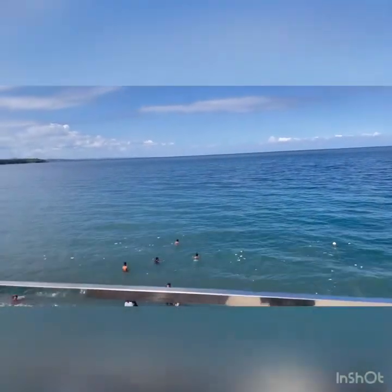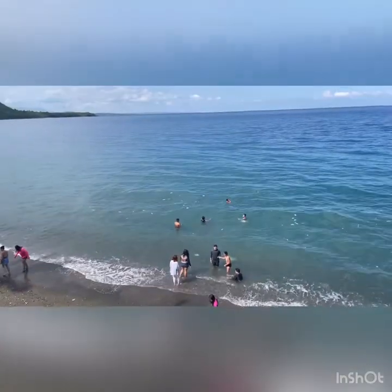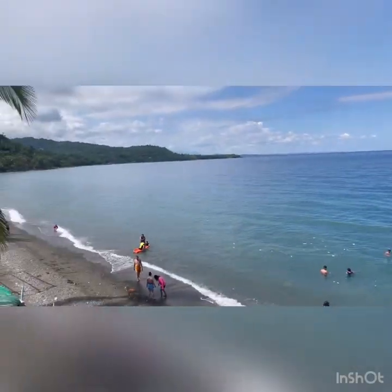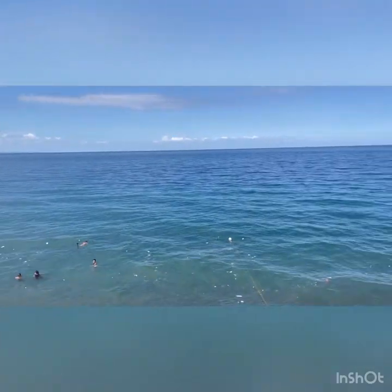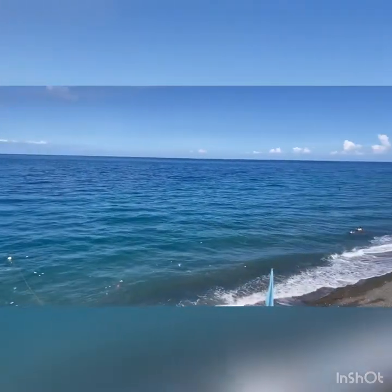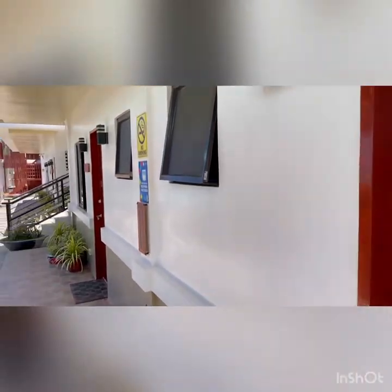wow, what a view. Ayan, ganda dito sa taas guys. Wow. So ito yung mga rooms nila guys, oh.